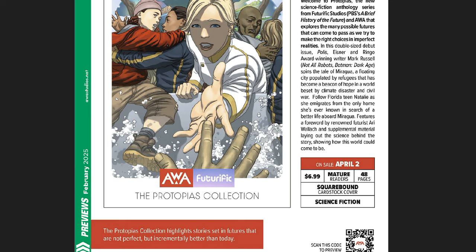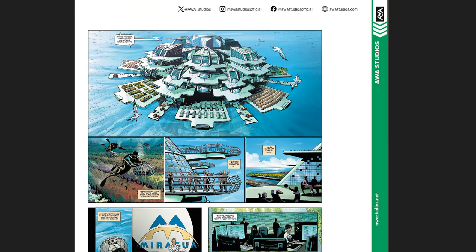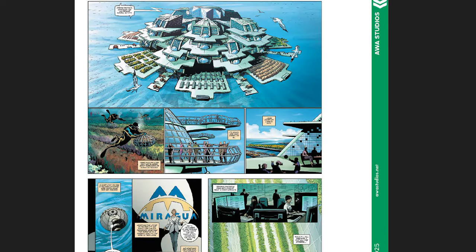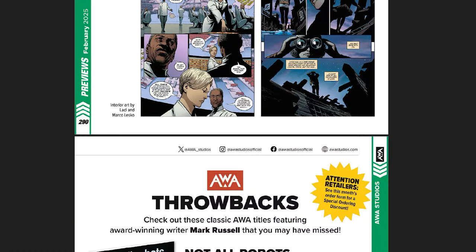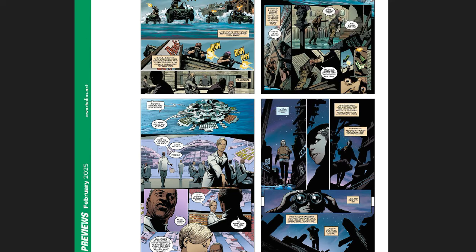It is 48 pages, so it's $7, but square-bound, cardstock, what do you expect? I've read through the intro pages, the preview pages they give here. It's good, people. Oh, Tangles again. Tangles, I'm feeling it. So, yeah, there are just times Spidey sense just goes off, and this is one of them. I would suggest grabbing it.